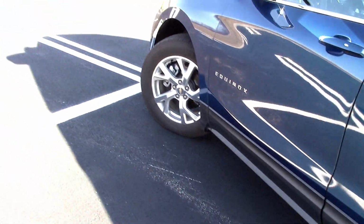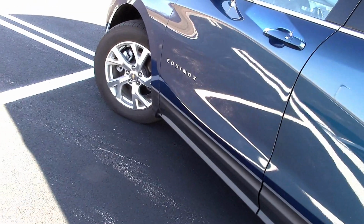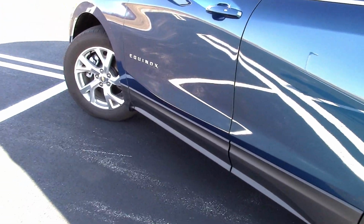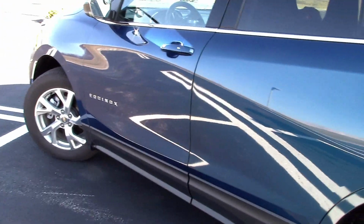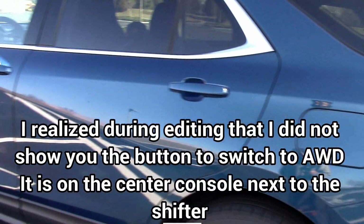This is full-time front-wheel drive, if I can talk correctly. And if needed, you can actually switch it to rear-wheel drive or all-wheel drive, depending on the situation you're in at the time.